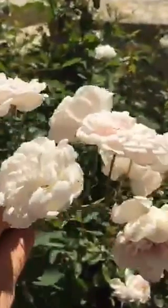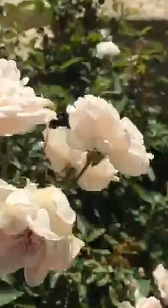Let me just catch a spray for you and turn it so that you can see the beauty of this rose. Again, Marie Pavier.